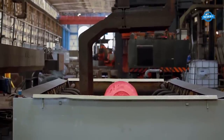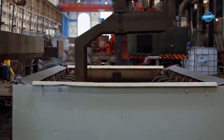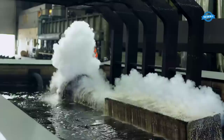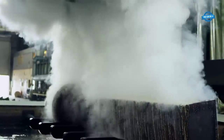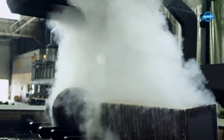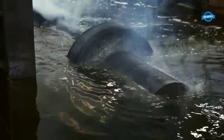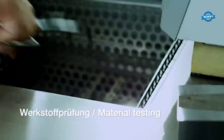Tempering. Following quenching, the coiler shafts are tempered. Tempering involves reheating the hardened shafts to a lower temperature and holding them at that temperature for a specified period. This controlled heating and cooling process helps to relieve internal stresses, improve toughness, and achieve the desired balance between hardness and ductility in the shafts.